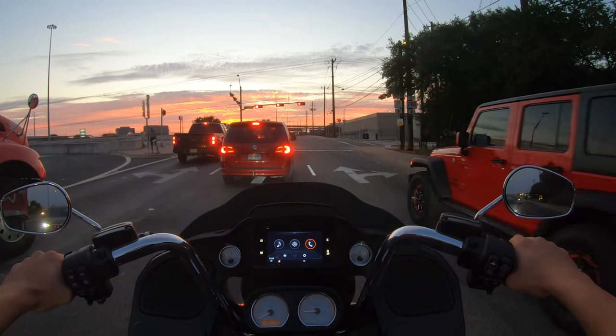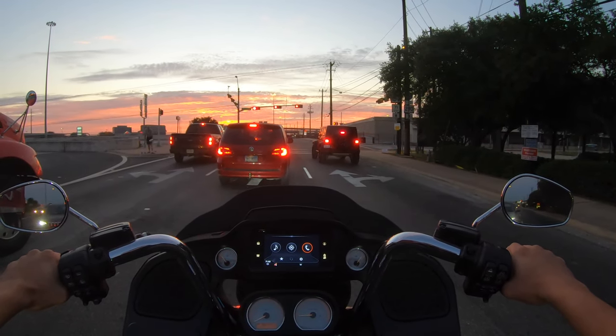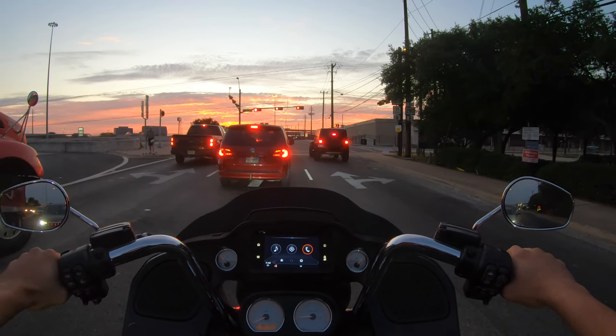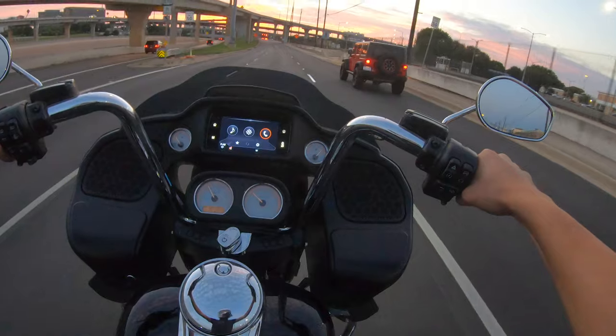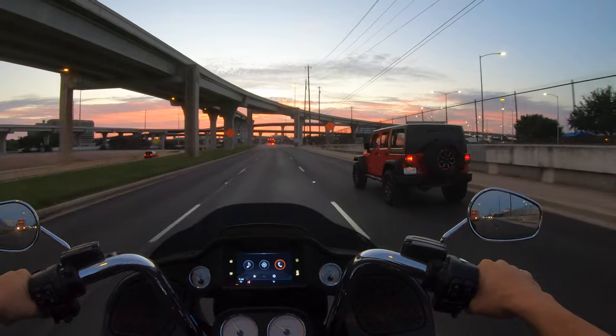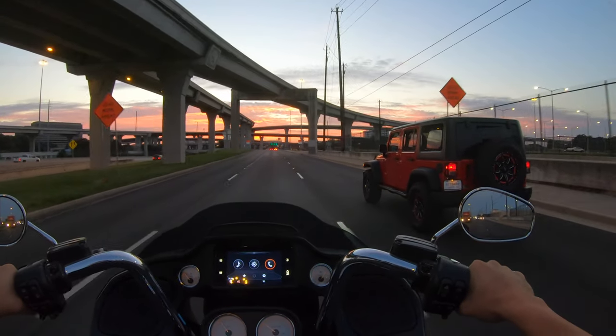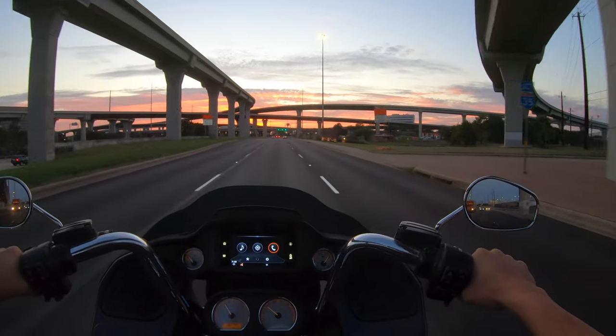That stock seat is a lot wider, so it's harder to get your feet on the floor and planted. But with the Saddlemen, the seat's a little more narrow towards the front. It tapers off. The stock seat's a lot wider, so it's harder for your feet to hit the ground. You gotta have longer legs, but with the Saddlemen, you don't have to worry about that, so that's cool.